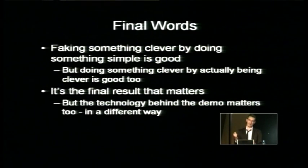In the end, I think with a demo, you need to do something cool and know that the technology behind it was there as well. You can stand up and say, we had this nice piece of technology as well, and the end result looks cool. And you can be satisfied knowing that there is technology under there, but it still looks cool at the end. It is the final result that matters in the end. It's what's on screen, but in a different way, it matters as well how you got there and what was underneath it. And that's me done.